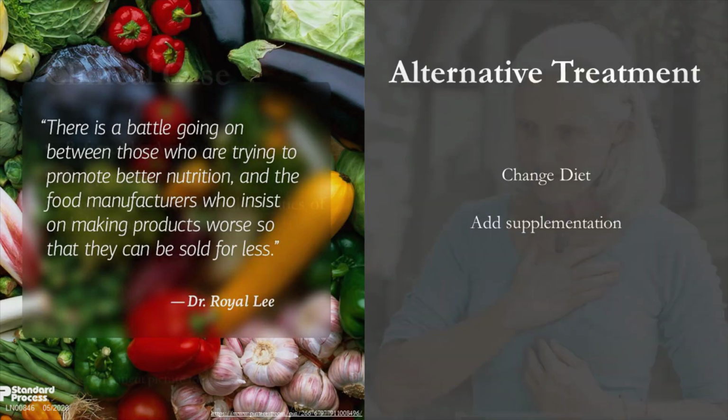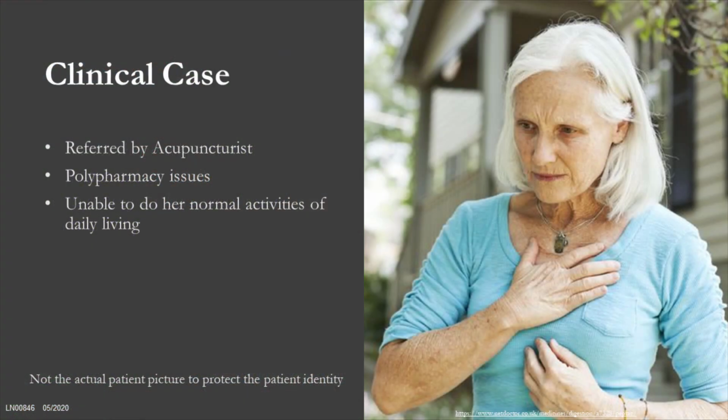So this is not a picture of my patient, but my patient is a 67-year-old woman who was very physically active before she really started having a lot of issues. Her acupuncturist was a student in my pharmacology class where I talked about drug-induced nutrient depletion. He was aware that she had polypharmacy issues, and therefore he believed that may be why acupuncture was not getting her better when he thought it should have. And she was unable to have her normal activities of daily living. So let's talk about her. She's on the next slide.